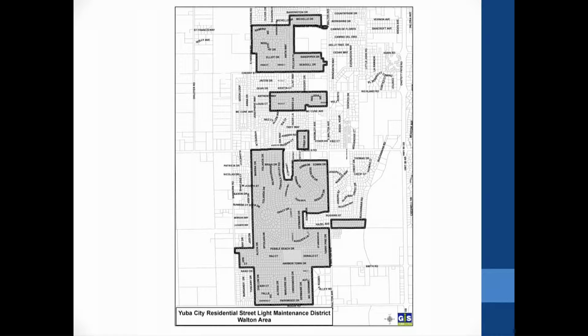Most of these streetlights were constructed when the areas were in the county, so it's predominantly the Walton, South Walton area, and then also the Tierra Buena area. It's referred to as our residential streetlight district. The item before you again is a public hearing to confirm and assess the proposed assessments.